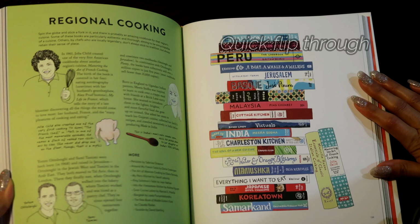It's semi-cloth bound, so this is like cloth here with the gold lettering. It's got a red ribbon bookmark. It's really just well made, really thick pages. And each of the lists of books in here that are surrounding a theme include a stack of books like this drawing here. So this is a curation of lists, all things bookish.